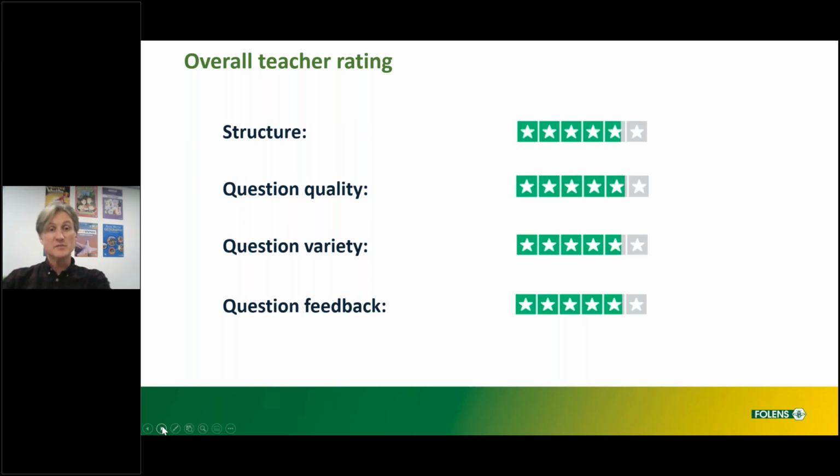So we were very happy to see that when we recently surveyed our users of Homework Space on very fundamental areas such as structure, question quality, question variety, and question feedback, we rated very strongly. We got 5 stars out of 6. And I think Kira will go through in her demo a little bit more of that detail and what the question quality and variety within the Homework Space units look like.